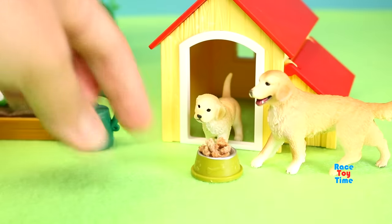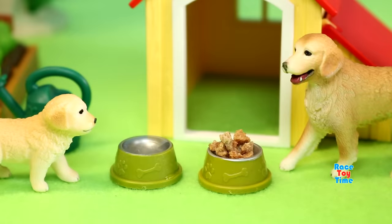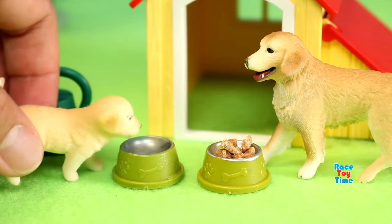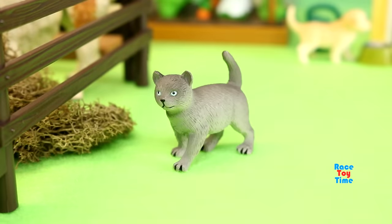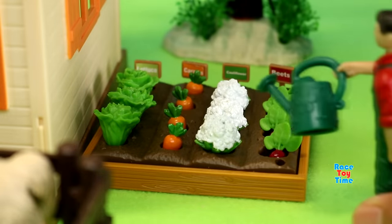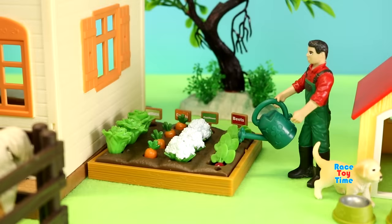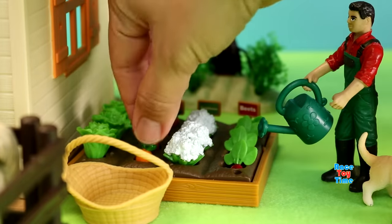Now it's time to feed the dogs. Here's a cat. Now it's time to water the plants. It's time to harvest the vegetables.